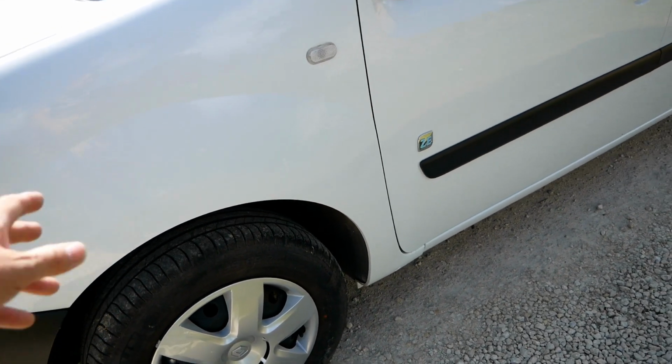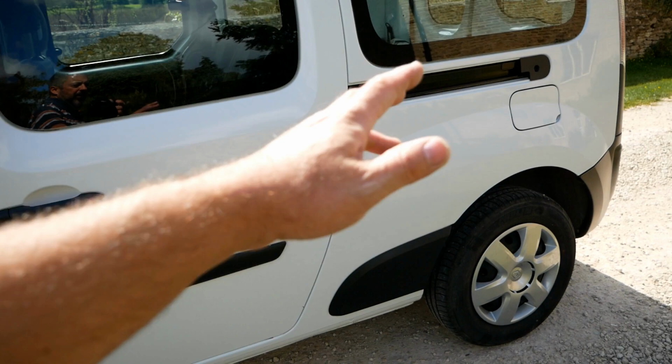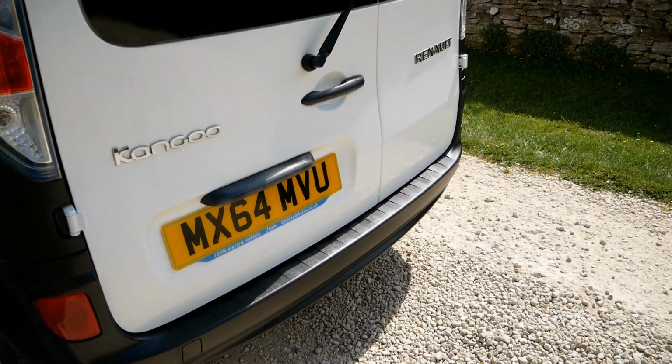Tyres are all like new. I'll put the tyre tread depths on the website. There isn't a single mark, stone chip or scratch on the bodywork. The back plastic bumpers are all scratch free. It's in really nice condition.